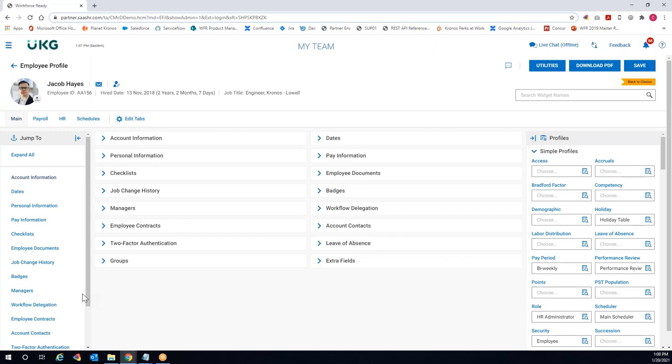The final bit of feedback we got when it came to this widget area was just that it was difficult to locate widgets. So because the widgets were stacked on each other, it required a lot of scrolling to find the different widgets. There was a lot of space in between each widget, which again impacted the amount of scrolling that was needed there. So we have done a couple of things.